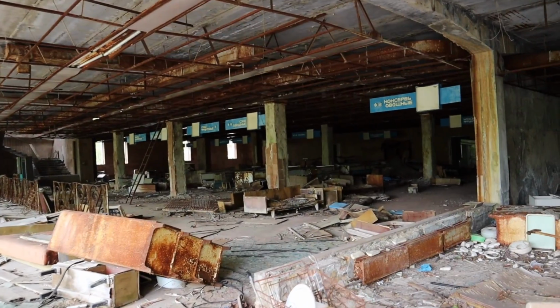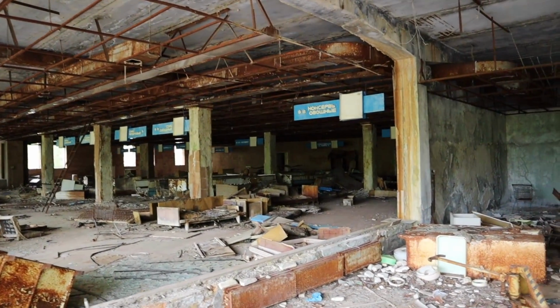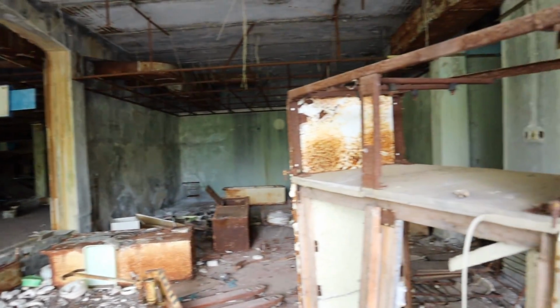One estimate by the United Nations Committee says that up to 6,000 people, children and adolescents, were affected by the radiation to the extent they developed thyroid cancer, although some argue those figures are a little exaggerated. But for sure, cancer rates in the thousands from the disaster that happened here. Old supermarket, what's left of it anyway.